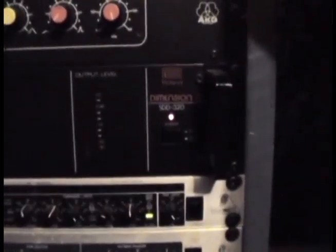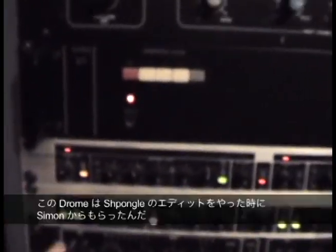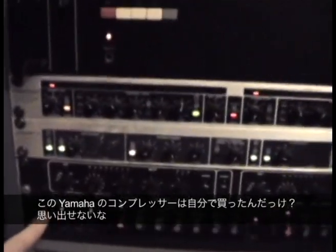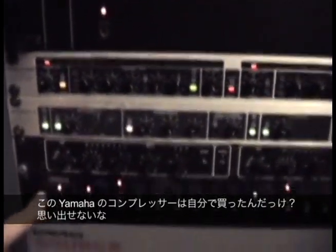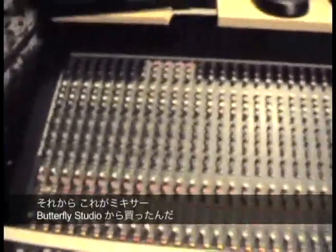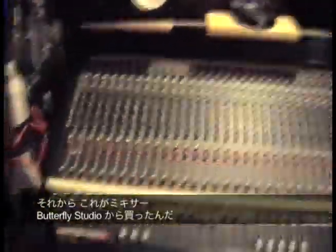Sorry, Tris. And underneath a load of cheap old Behringer compressors, which I picked up for 10 quid. Actually, rather good. And a Drawmer that I got off Simon for doing more editing on a Spongle record. And a Yamaha compressor that I think I bought out of the paper, can't remember, doesn't get used much anyway. And then my mixer that I bought off Butterfly Studios when they all went tits up.